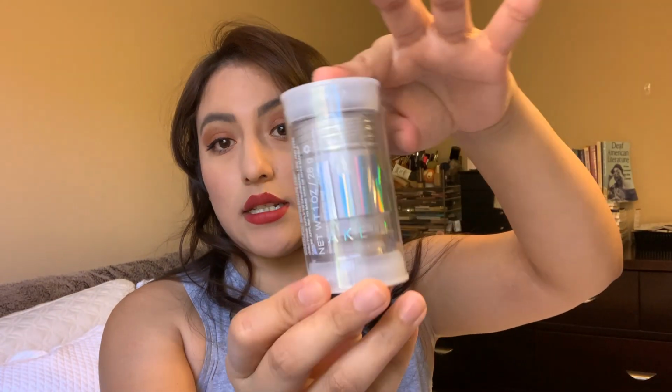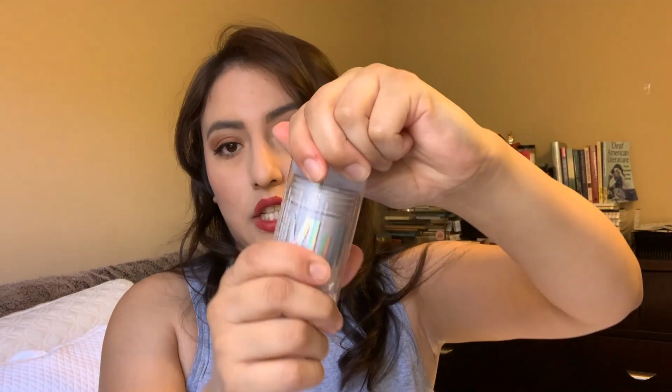And then the last product that is in the BoxyCharm for this month is actually the Milk Makeup Holographic Stick, and it retails for $28, and it comes in this holographic packaging, and it comes in the color Supernova.